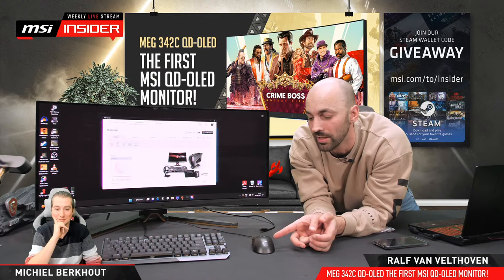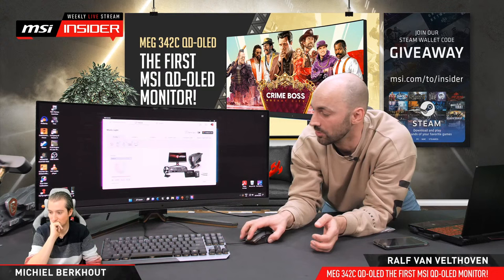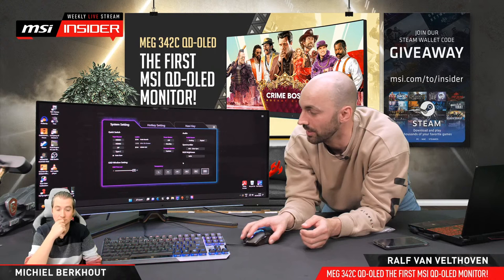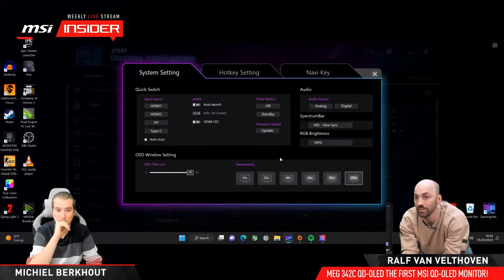I don't know if you can see it, but all the software is now blinking. It's a Mystic Light feature. And I can just put it back to rainbow. But like you see, the Spectrum Bar also joins the Mystic Light array of light that we have. And then the second feature, which gets very interesting, is actually Glow Sync. What Glow Sync basically does is project all the light that is on the edge of your display onto your desk and to the bottom of the Spectrum Bar.